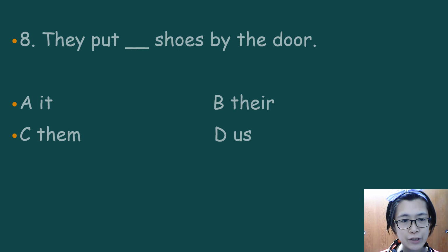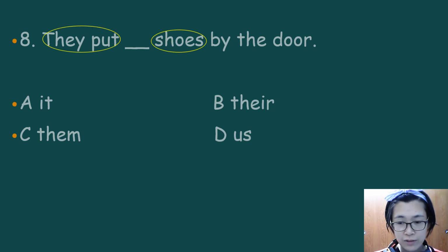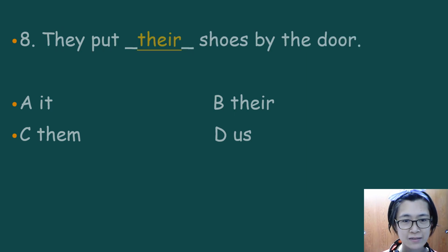Question 8. "They put blah blah blah shoes by the door." Okay, let's see. The clue is "lay" and "put". Because "lay", you must use "put". It's very simple. It has the subject, verb, and others. Because it's about the shoes belonging to them, you must choose "their shoes". So you must write down "their" on the line.